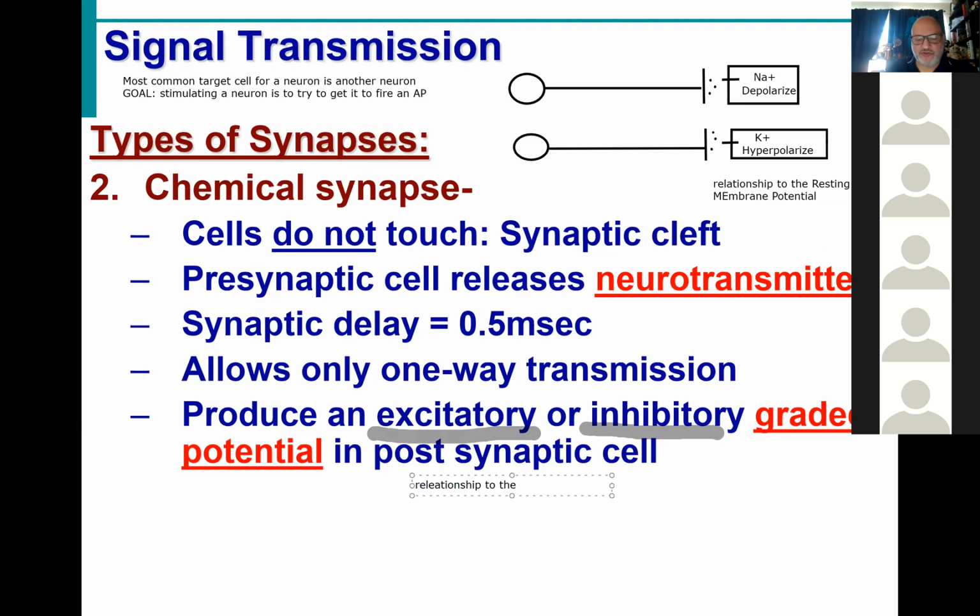Threshold. Threshold, exactly. Which, of course, you guys are correct, is -60 millivolts. So when we talk about the relationship to the threshold, that tells us whether or not we get an action potential. We talk about them as being excitatory or inhibitory. Now, let's take a look at this.